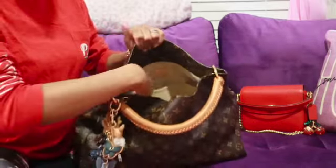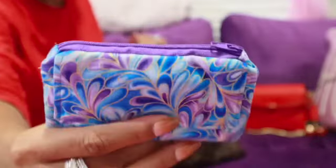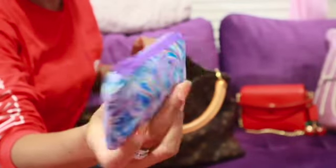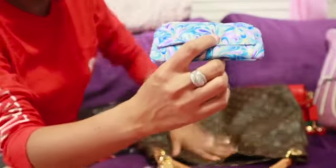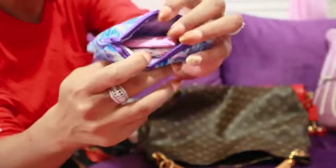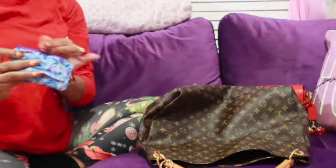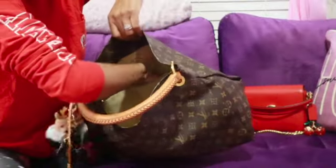Then the one that's in the middle, I have my tissue pouch from the Novel Crown. This one is blue with purple. So I thought with the blue, it matched the theme that I was going with this time, which is essentially blue and monogram. In the front, tissues. And then, of course, in the zipper pocket, I have cough drops, a mint, and then another piece of Laffy Taffy candy. So this is my little tissue pouch. What else? I think that's it for this middle slip pocket.